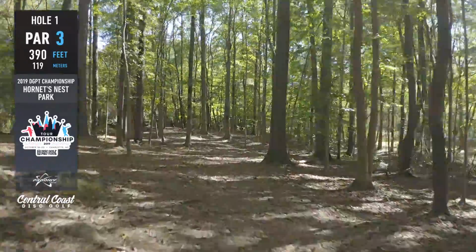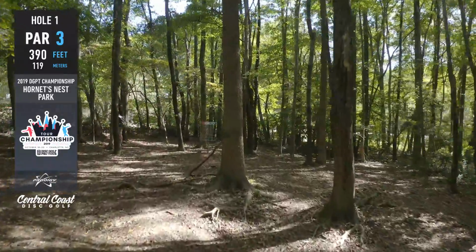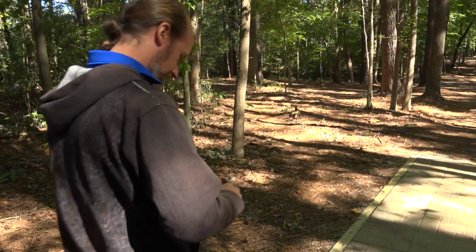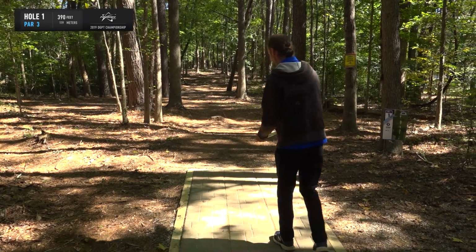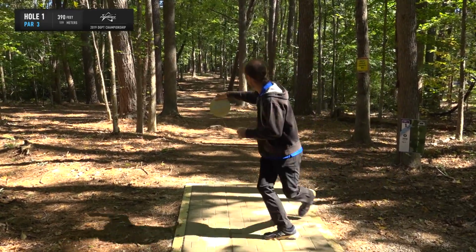What's your play on the hole, Chris? Just blast one as far as I can and hope for the 2 at best, but a 3 is not bad at all. I've heard some higher scores on this hole, and I haven't heard very many birdies. I'm not sure how many birdies have been made on this hole yet. If you're confident throwing a fairway driver down a really tight gap, that's what you're going to opt for.